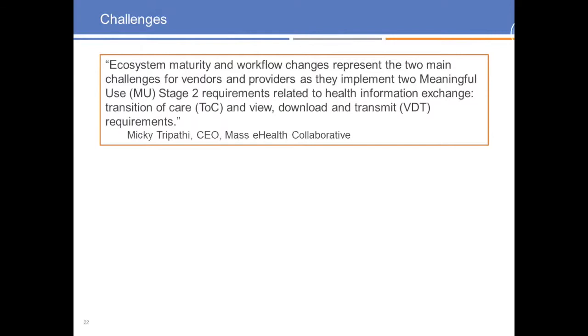The need for HIE is clear, but it's not a smooth road ahead. Many of you know Mickey Trapassi. He's the CIO of the Mass eHealth Collaborative. He did a nice interview where he described that workflow and ecosystem maturity are the biggest challenges to meeting the transition of care and view, download, transmit objectives of meaningful use 2. Two of the roughly 6 groupings of objectives with an HIE component.